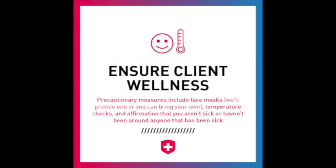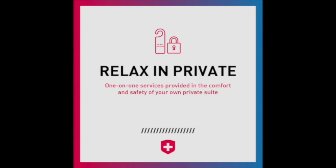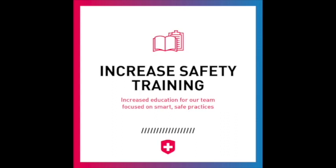Please be prepared to wear a mask during your appointment. You can bring your own, or we'll provide a disposable mask for you. We'll do temperature checks and also ask you a few questions to ensure you aren't sick or haven't been around anyone who is sick. At Amazing Lash Studio, all lash services are performed by licensed cosmetologists or estheticians in private suites, where your comfort and safety is our #1 priority. And finally, all team members have undergone special safety and sanitation training focused on smart, safe practices.